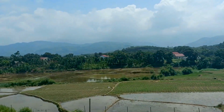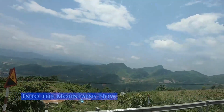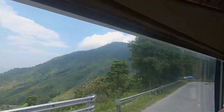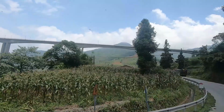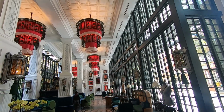After a brief halt, we resume our journey through the countryside, passing beautiful vistas and lush rice fields. And soon enough, we were climbing up the mountains. Vietnam's progress is clearly visible in its infrastructure. Finally, after a long journey, we reach and check into our beautiful hotel.